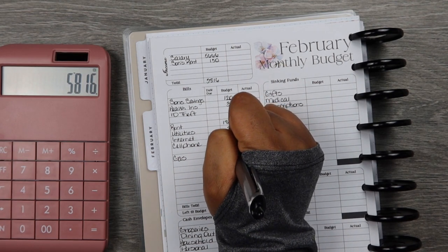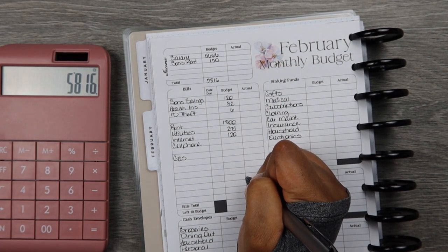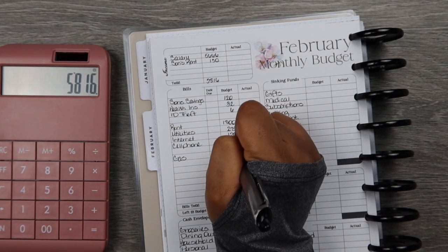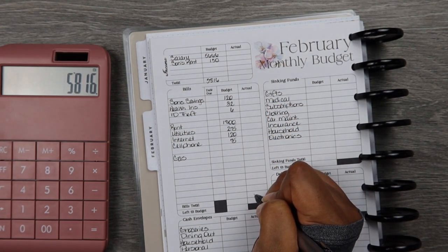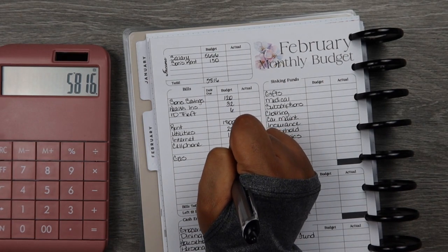My internet is $120, which I need to start shopping around and looking at. Cell phone is $75. In some areas around here, Xfinity is the only one that you can get. And so my portion of the cell phone bill is $75, and I'm going to budget $200 for my gas.